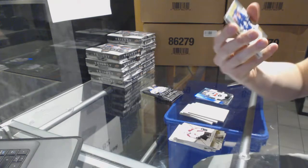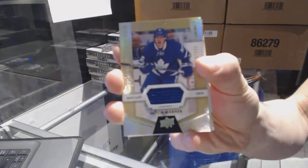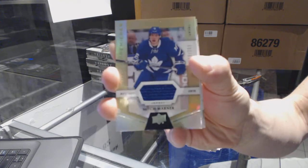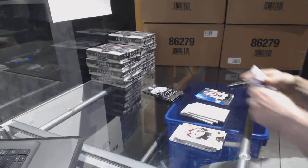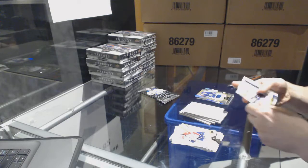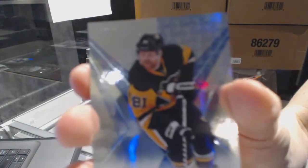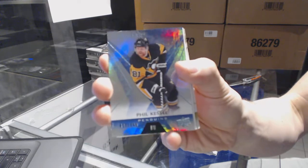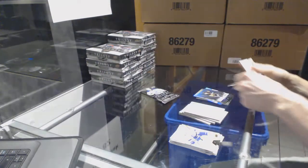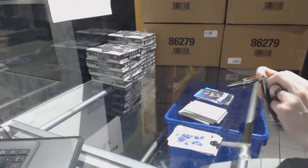We've got a rookie jersey, number to 399 for the Toronto Maple Leafs, Mitch Marner. Rainbow blue number to 849 for the Pittsburgh Penguins, Phil Kessel.